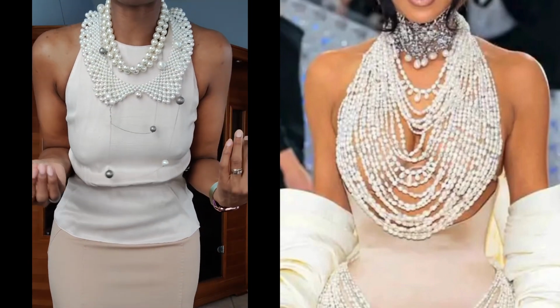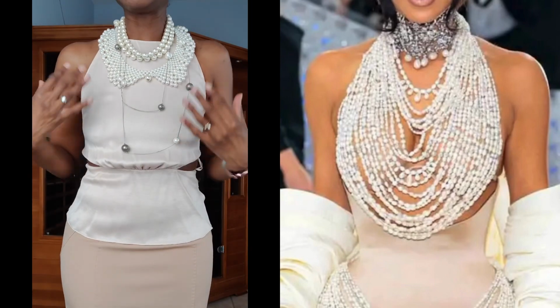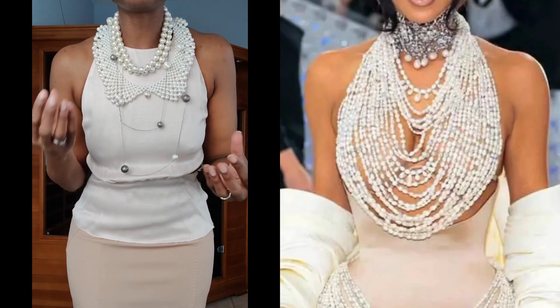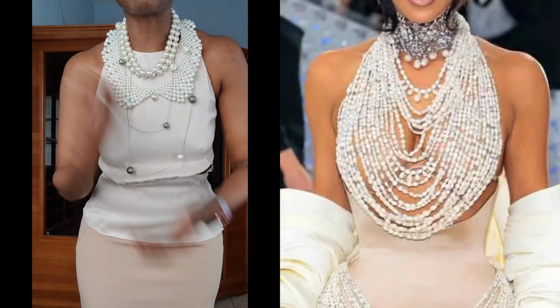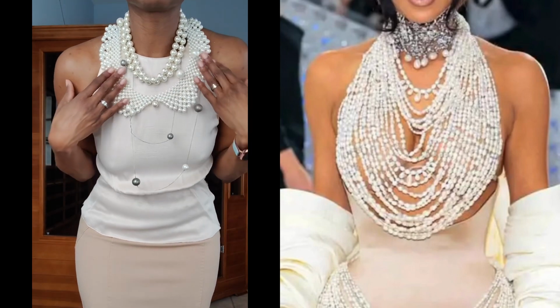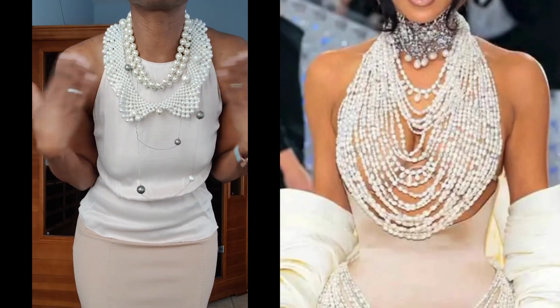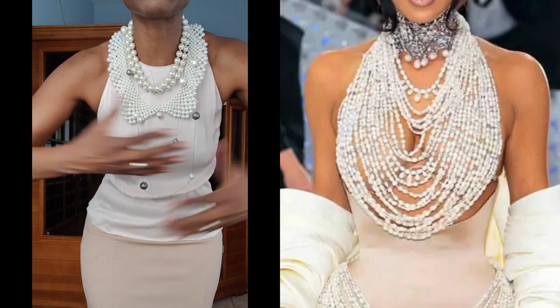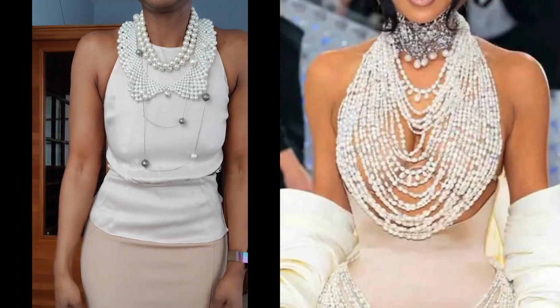Now for me, I just happen to have a whole bunch of random pearl things, and it's still not anywhere near as dramatic as hers was. My advice to you is to go and raid your friend's jewelry, your mama, your auntie, your best friend, your cousin, whoever. Grab their pearls if you really want to recreate this look, because when else are you going to wear this many pearls stacked on top of each other? Grab everybody's pearls, put as much as you can on, and get that drama.